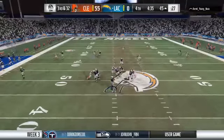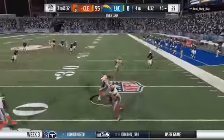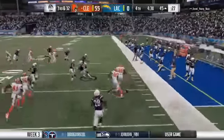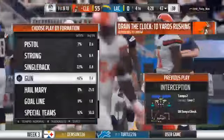From the gun, it's Hackenberg. And my goodness, another interception. Picked off at the 23. And he'll take this back all the way up past the 45-yard line.